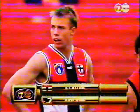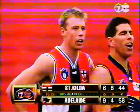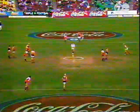Right out of hand now. St Kilda conceding 4 goals from 50-metre penalties, and they trail by 14 points.